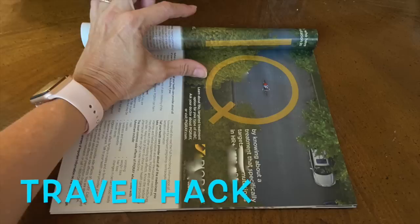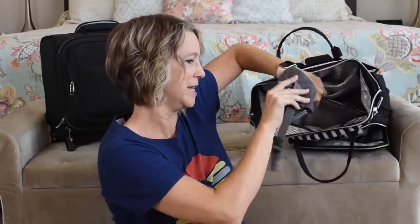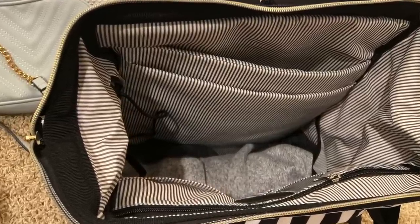You can also unroll a magazine and prop your phone up on the spine if you've got a sticky kind of case that would stay there. I just found this extra pocket last night. There's a pocket right here, and so I could put my cords bag all the way down in there. And the very first thing I pack is my sweatshirt jacket, and that helps give the whole bag support so it can stand up in the airplane and while I'm packing it.